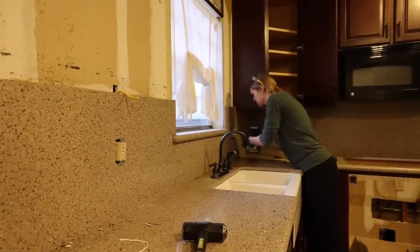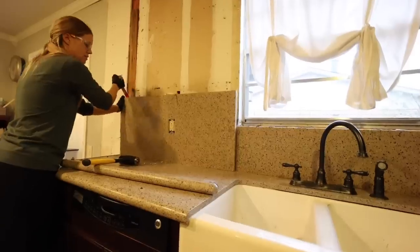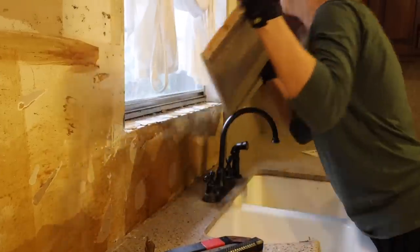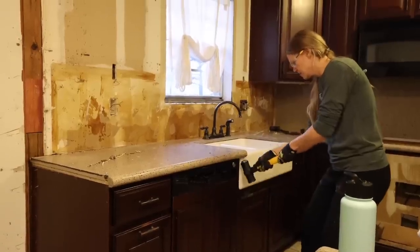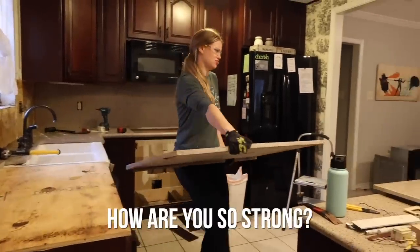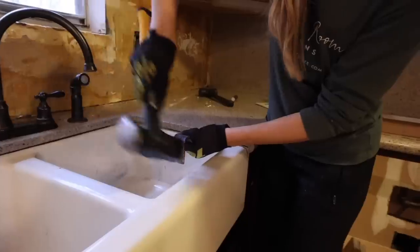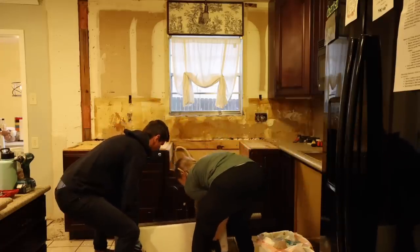Once we had all of the cabinets out, I started working on removing the old backsplash and countertops. So strong. When it came time to remove the sink, I had to have Dean put down the camera and come and help because this cast iron sink was so insanely heavy.